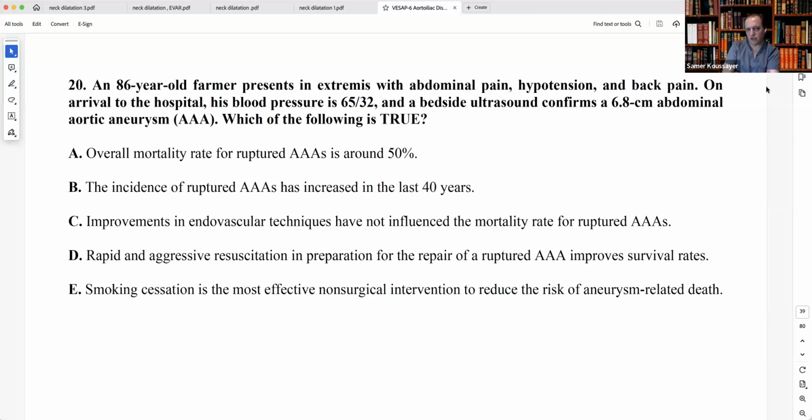Is it more or less than 60? Around 60%? It's more about 80%, 70 to 80%, but more than 50 for sure. So if you don't know the answer exactly, but you know it's more than 50, then you know this is wrong. Because usually it's high, about 70 to 80% for ruptured aortic aneurysm, especially when they come with hypotension. Okay, so this is wrong.